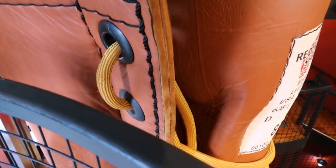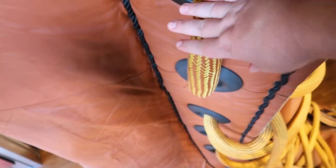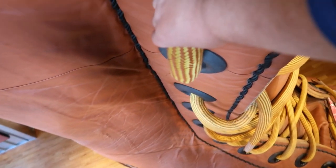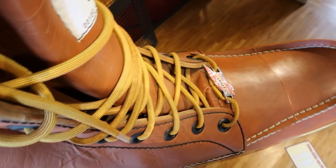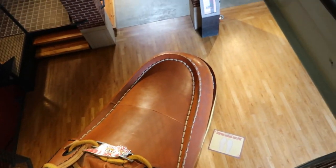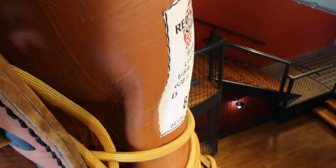And then here we are, all the way on top of the boot. Again, look at this string. I can barely get my whole hand around it. Look at that. There's a look inside of the boot. I think it's covered. And then look at it, it goes all the way down there to the floor. That is one massive boot.